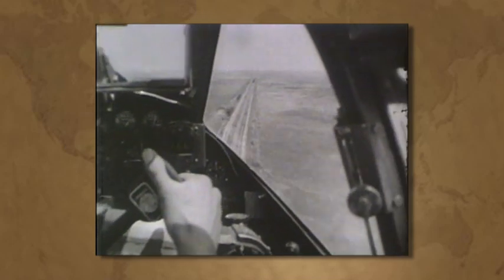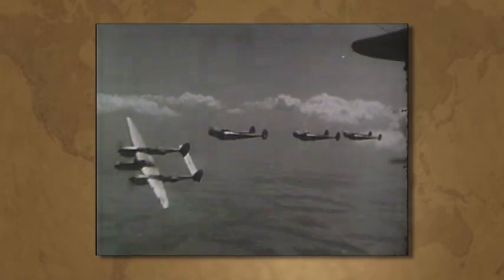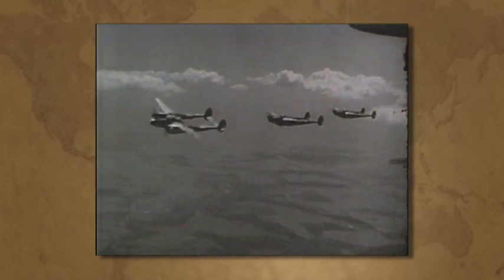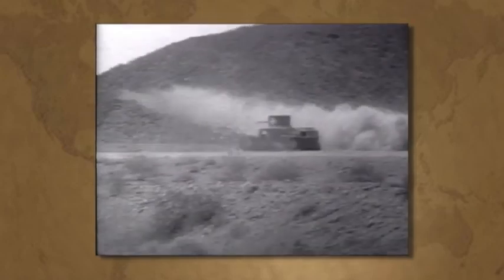Nicknamed the Forked-Tailed Devil by the Luftwaffe and two planes, one pilot by the Japanese, the P-38 was used in a number of roles, including dive bomber, level bombing, ground attack, photo reconnaissance, and long-range escort fighter.